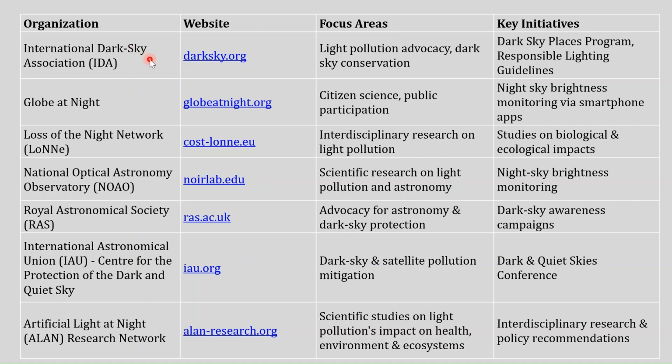There are several organizations that work in the field of light pollution. They try to mitigate the negative effect of the artificial light sources by creating awareness and carrying out different scientific research. So here we have some examples. The International Dark-Sky Association, their focus area is light pollution advocacy and dark sky conservation. Then we have Globe at Night, their focus area is citizen science and public participation. We also have the Loss of the Night Network, National Optical Astronomy Observatory, Royal Astronomical Society, International Astronomical Union, Centre for the Protection of the Dark and Quiet Sky. Then we have the Artificial Light at Night Research Network. So these are the organizations; they have different focus areas, and they also have their key initiatives to mitigate the artificial sky brightness.